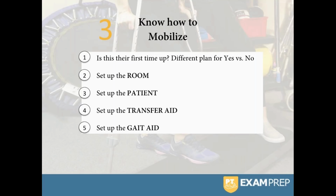We're going to talk about that a bit more, but the next step is setting up the room. When you set up the room, this means that you're doing this before you're getting that patient up. If the station is saying that you want to mobilize someone to the door and back, it's 100% important that you set up a chair halfway. So if it's to the door and back, then you set it up at the door. Put that chair at the door. It's a place for your patient to sit if they're getting tired or dizzy.